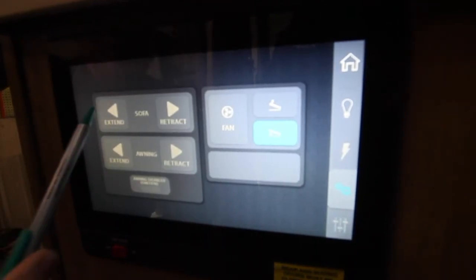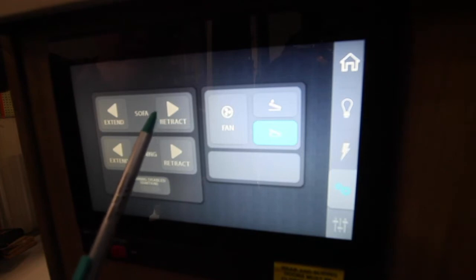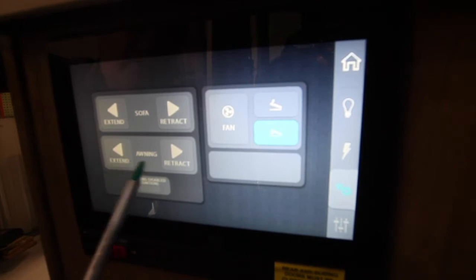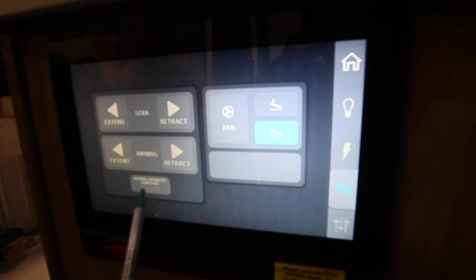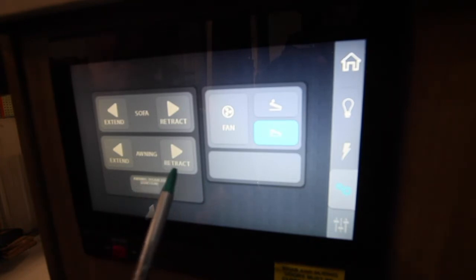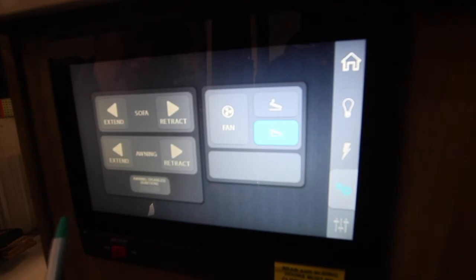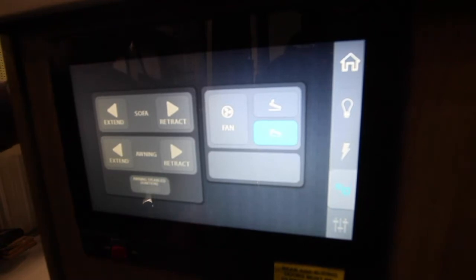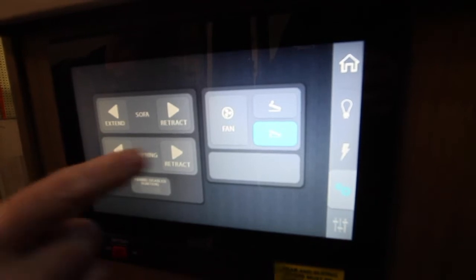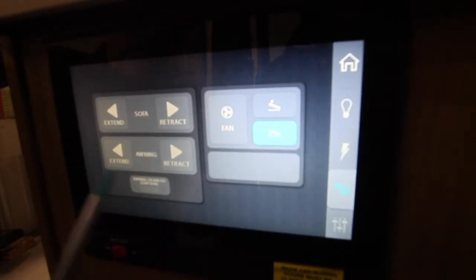So here is where you would extend and retract the sofa to turn it into a bed, which when we get to the back we'll do that. And this is where you'd extend or retract your awning. Here it says awning disabled. This is a little red light that'll come on if you have the engine running or if you have the ignition on. They won't allow you to put the awning out while it's running. Obvious reasons, you wouldn't want to inadvertently put it out while you're driving down the road. So we could extend the awning here. Well, let's finish this up and then we'll do that as a finale. We'll put the awning out.